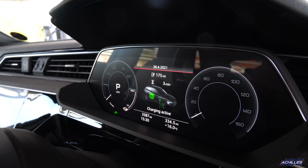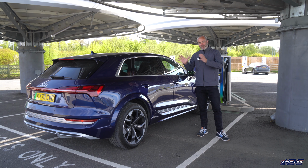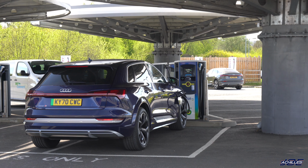I'm going to tend to drive it quite efficiently though, except for when I take it to one of my favourite roads where we're going to talk about its driving dynamics, because this is the S model after all. It's very, very fast, and we'll get to that a bit later.